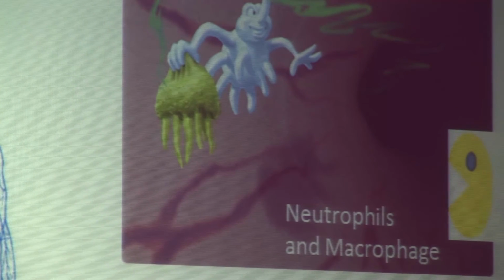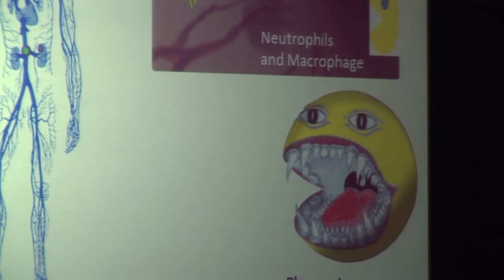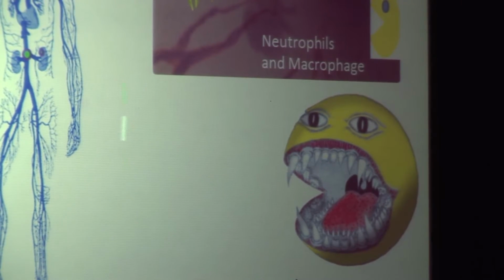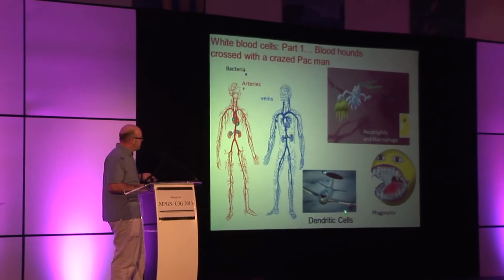These are known as phagocytes, and I think this is the better picture of a phagocyte. They're pretty good at it, and they're ravenous. They'll just eat their way through these things. So the one thing about these types of white blood cells is they chew things up, and then they digest them, and they think about it, and they stick it on the surface. And one of those cells is a dendritic cell.